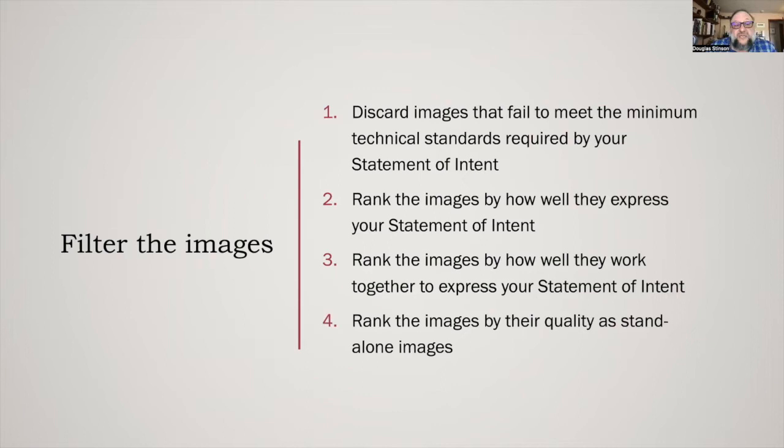And it's only at this point that you should really concern yourself with the quality of the images as standalone images. Clearly, your technically perfect images will make for a stronger portfolio, but only if they already meet the criteria of expressing your statement of intent and working with the others to express the statement of intent. So don't let that one outstanding image override your judgment based on criteria 2 and 3.